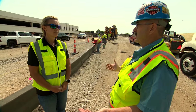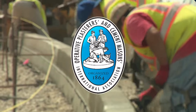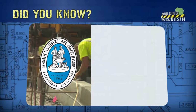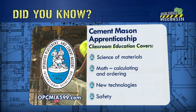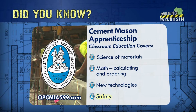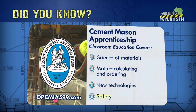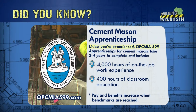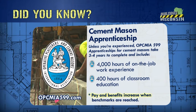Okay. And what about apprenticeship? If I become an apprentice, do I have to focus in on one or the other, or is it general? So in apprenticeship, you're getting general information about the science of the material. Concrete is an intricate, dynamic material, and we learn about that. We learn about math, we learn about safety. We equip you to be a professional. Most of the difference comes in the on-the-job training. So you're working for around 4,000 hours as an apprentice, and a small amount of that time, 10% of it, is actually in the classroom.